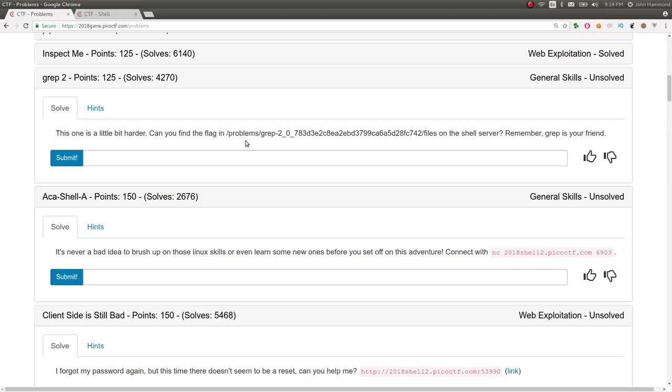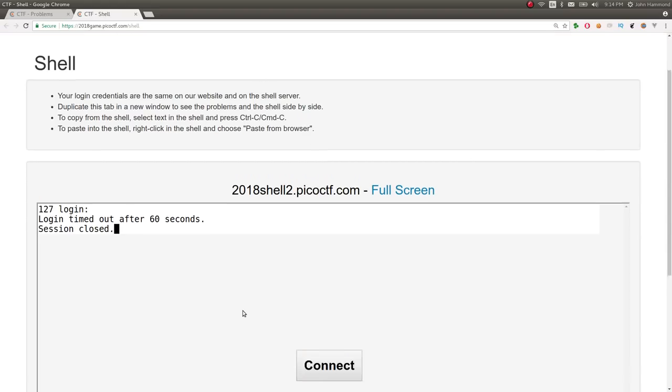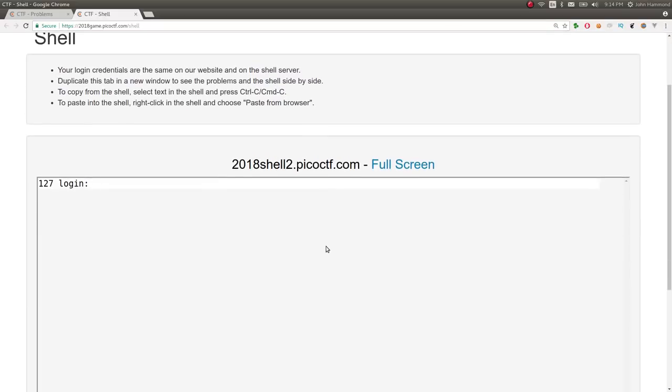So they don't give us a link to download any files here, and we haven't gotten to that SSH keys challenge to actually connect on our own to the shell server through the command line. So I'm just going to do it through their web shell, which I don't particularly like, but I guess I'll just live with it. My internet connection is still a little awful, so hopefully this isn't too bad.